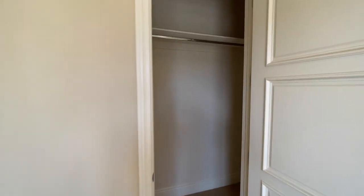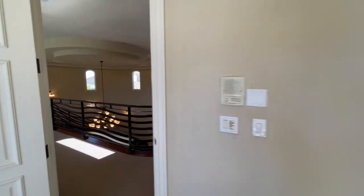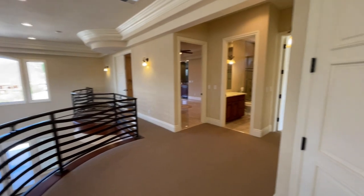So, small walk-in closet. Actually, I take it back. It goes pretty far. It's a nice size closet. You have some built-ins right here. We come on out and check out that next room. I do believe, again, I just ran through to turn on the lights. I didn't really go through everything.